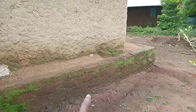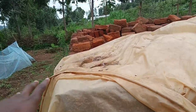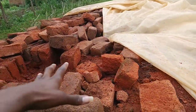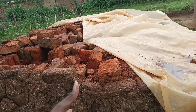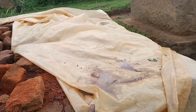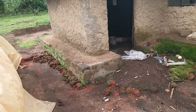After that, I made a bricks foundation. I used these bricks that you see, and I've covered them here to protect them from strong rain. These are my bricks. For those who have not watched my previous video about brick making in the village, please go and watch it. I protect them from strong rain because in my village, it usually rains as heavy as cats and dogs.